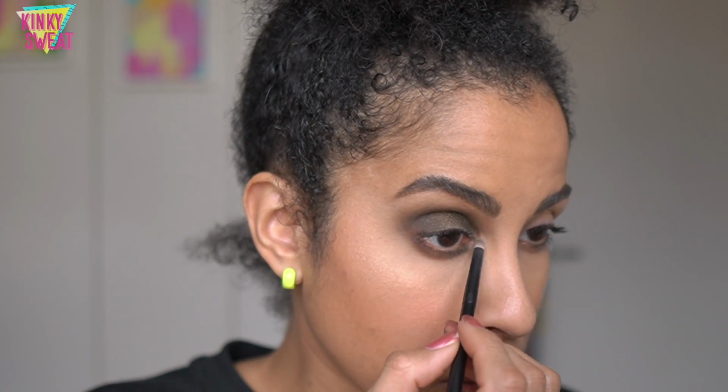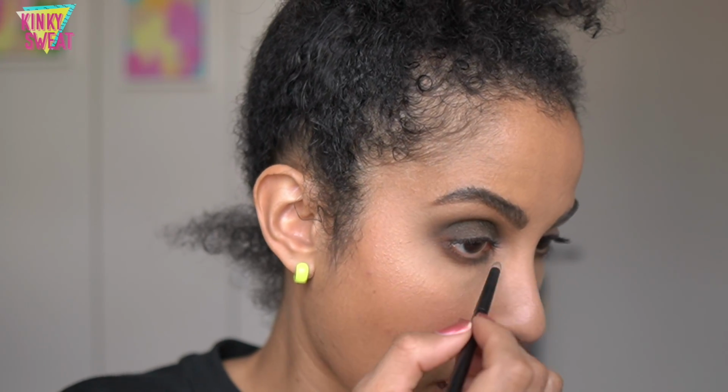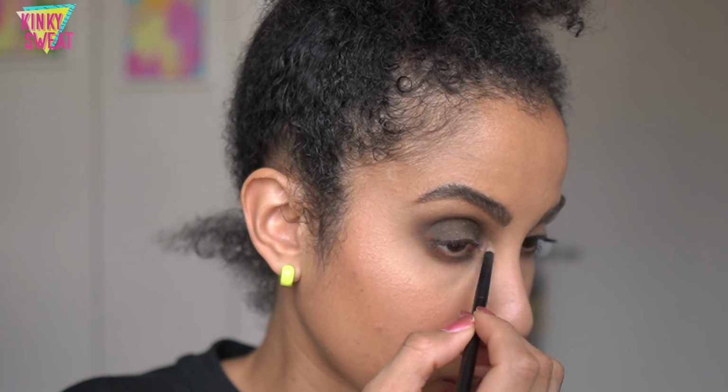Let's take Bella on the inner corner. I know this is a strange combination, and it might not show up as a highlight on me, but perhaps if you're deeper complected, it could. It'll show up peachier, but you know, why not? It's a strange combination, but I like it.